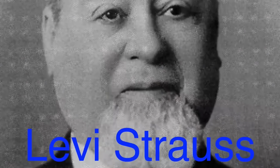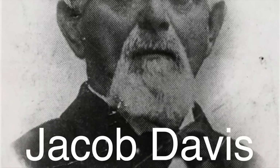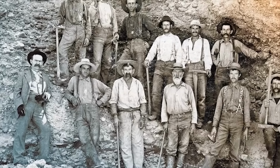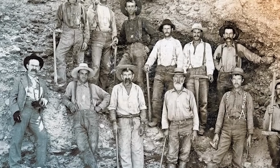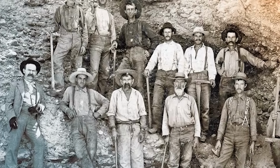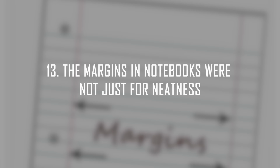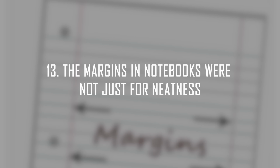This innovation was brought to the world by Levi Strauss and Jacob Davies in the 1800s to help miners and workers keep their jeans more durable and not rip apart at the seams while they were doing backbreaking labor. This cool little feature is still standard today, and you can thank them for your pants not getting holes where holes don't belong.